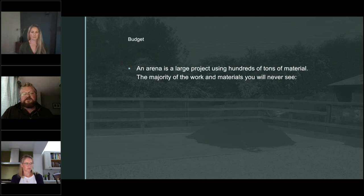An arena is a large project using hundreds of tons of material. The majority of work are materials you will never see. It is not just a bit of sand and a bit of fencing. The drainage under the arena, the membranes, which are plastics, related to the price of oil, they've shot up in the last couple of years.